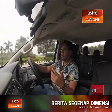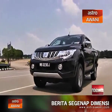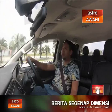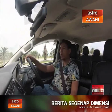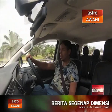Let's talk about the power. This new engine puts out 178 PS and 400 Newton meters of torque. There are variants elsewhere in the world that push out 182 PS, but we're not getting that engine over here because we don't have the compliant diesel to go with it. But nonetheless, we do get a 15 Newton meters of torque advantage over the last engine, and that is something you can definitely feel.